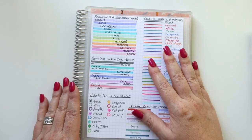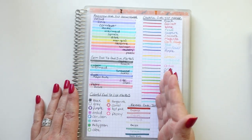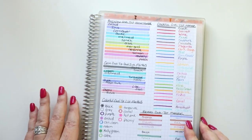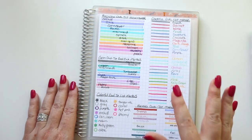But I am using this in here too to keep a copy of all of my pen swatching for Erin Condren. This way I can pop it in and out of any planner, and I can keep adding to it. So I've got room back here to slip in another page if I add some more. But this is my current collection right now.